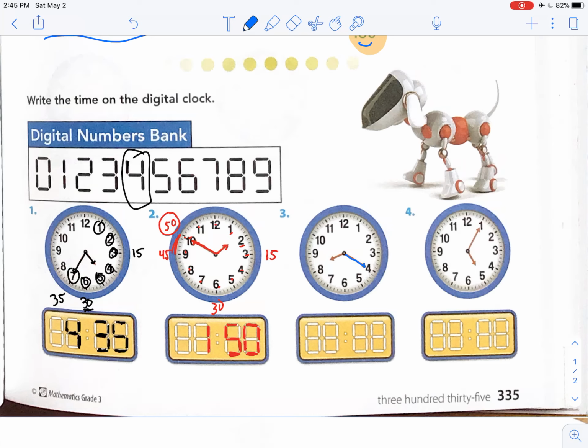Okay, let's look at the next one, number 3. Let's look at our minute hand. Well, if we count 5, 10, 15, 20, there's 20. Or I could go 15 and then 5 more is 20. But either way, that's 20. There's our 2. Kind of looks like a backwards S. And our 0.